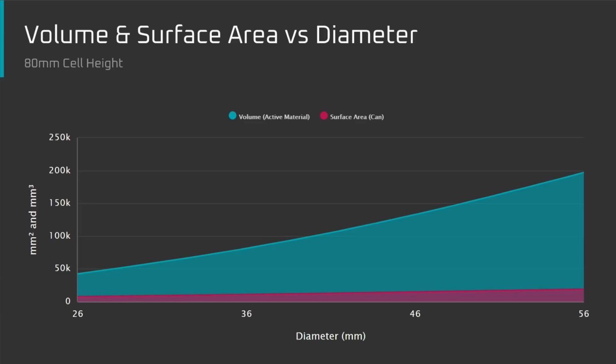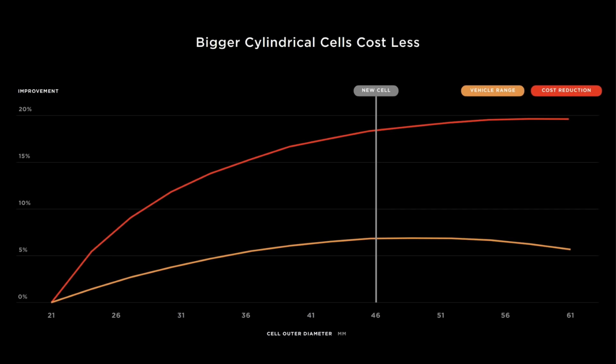This is what results in the 7% increase in range for Tesla's 4680 cell. We also notice that the yellow range line also suffers from diminishing returns, and even starts to bend downwards past the 51mm diameter mark. I have two guesses as to why this would be.